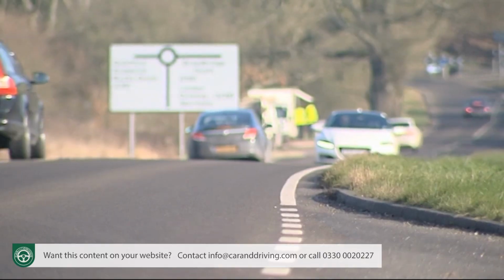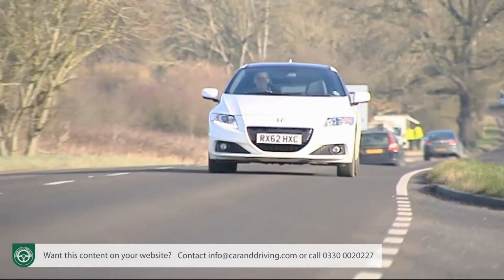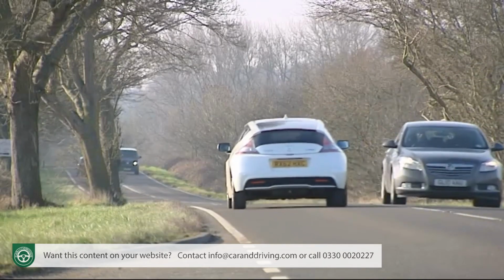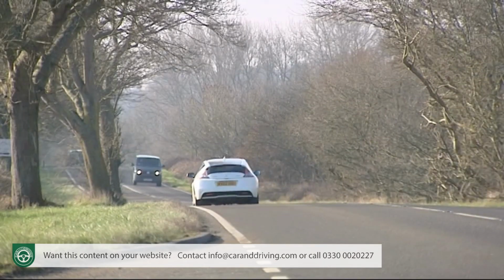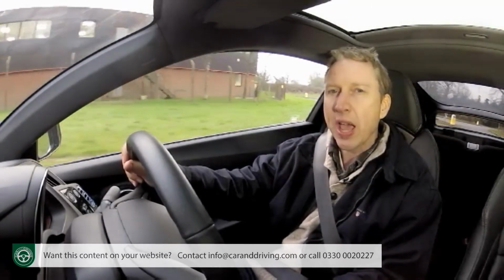And you're going to need that extra torque if you're to match Honda's quoted rest to 62 mile an hour sprint figure of just over 9 seconds. That's about half a second quicker than was achieved by the original version of this car, on the way to an unchanged maximum speed of 124 miles an hour.